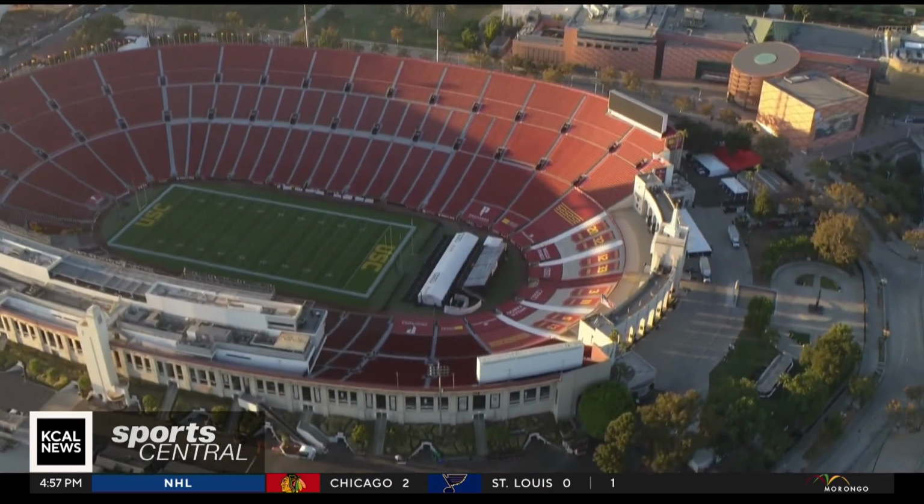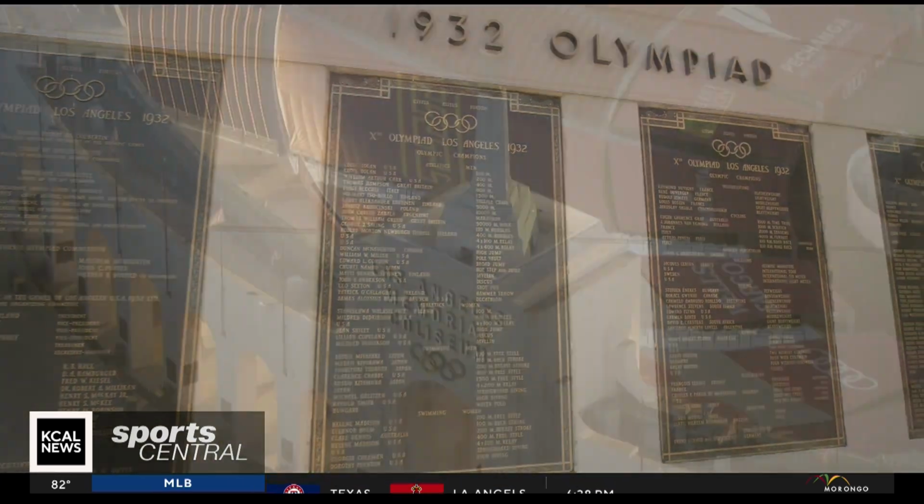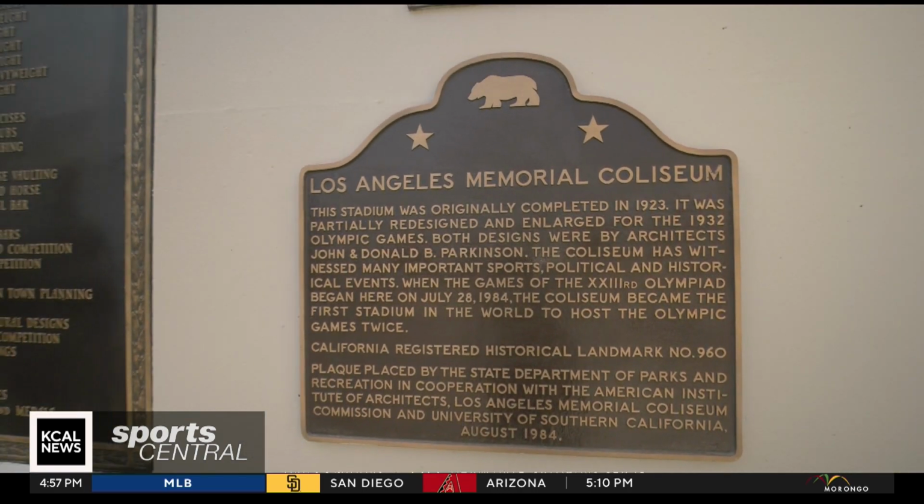Of course, we also use it to celebrate USC football here every Saturday in the fall. And as you may know, it is one of the great Olympic stadiums in the world. It's set to host its third Olympics. The first one was here in 1932, then again in 1984, and coming up soon, the LA Coliseum will be back in its rightful place, hosting the Los Angeles 2028 Olympic Games.